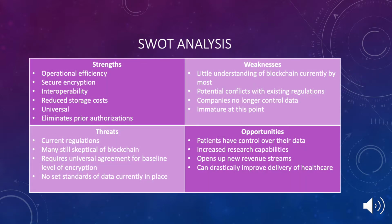SWOT analysis of an EHR system on the blockchain. Strengths. The first is efficiency. All medical data of a patient is kept in one area, allowing for easier access and making it error-free. Blockchain also has a better encryption method than a traditional database, making it less likely to be hacked. This system can be universal, which greatly benefits the patients and providers. It can even eliminate prior authorizations.